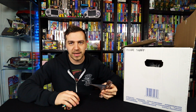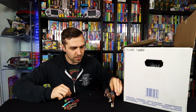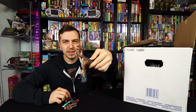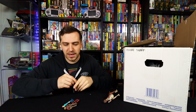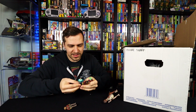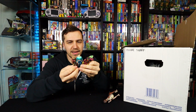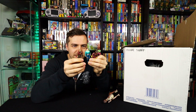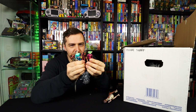I obviously spent most of my budget on this box over here, but I did manage to pick up a couple more trinkets out there. Either way, I was gonna win anyways because Stockman had already brought some Dino Riders for me, so I got this little Dino Rider walking dinosaurs. He also hooked me up with a couple of these figurines, so got one of the good guys and I got a couple of bad guys. This one is missing his little antennas on top, but yeah, cool.